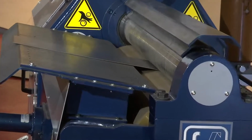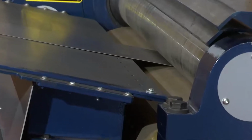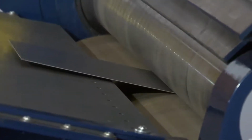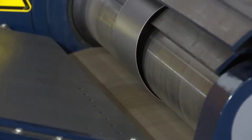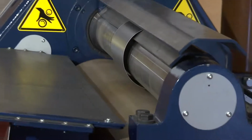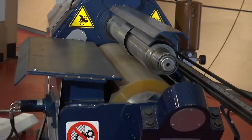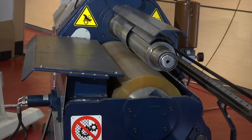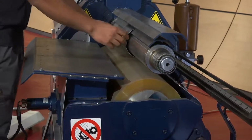Now we do the deposit of the plate on the feeding deck. We start the automatic cycle. As you can see, the time is much lower than that of a 4 rolls, and the result is decisively better as it doesn't leave any flat end.